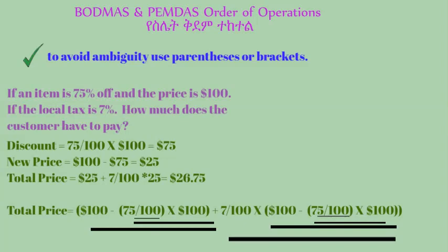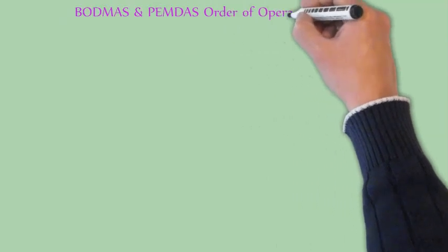So the parentheses are very important. The brackets are very important when we make the calculation. We don't want to do the subtraction first before we find the tax, or we don't do the addition before we do the discount. So let's take another example.